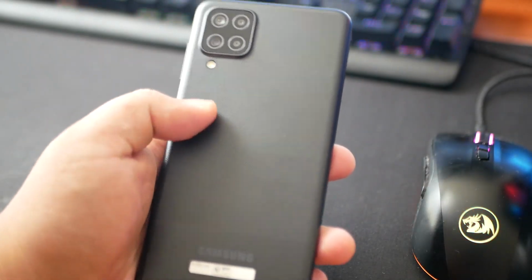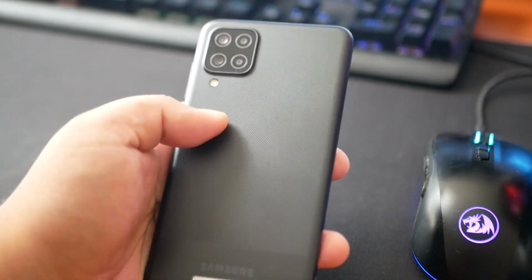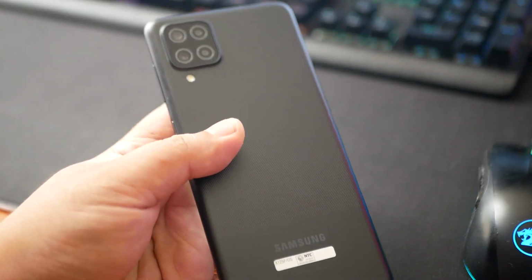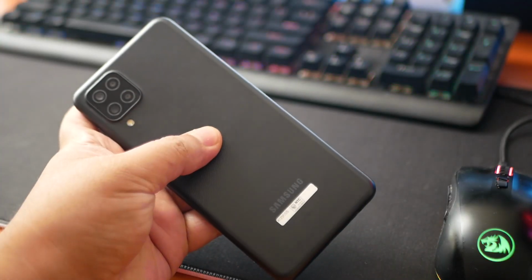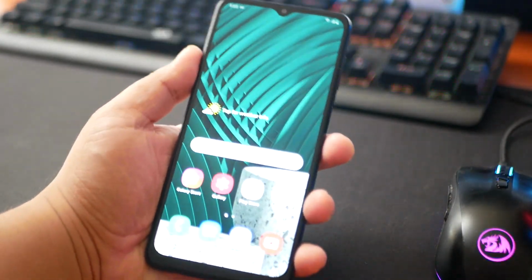It has a matte plastic frame and back panel with etched grooves to make it easier to handle. It is one of the phones na ang ganda sa kamay to the point na di mo na kailangan mag-jelly case because it feels sturdy and di madaling mag-slip because of the back pattern.